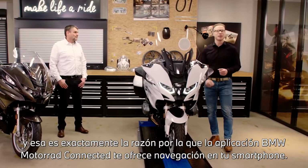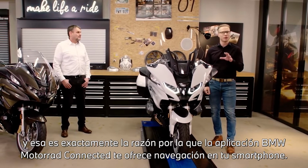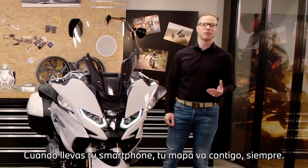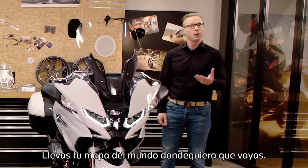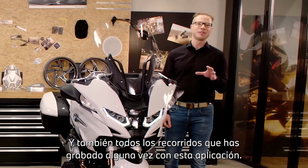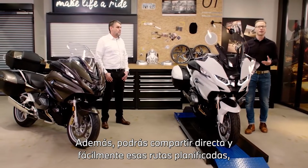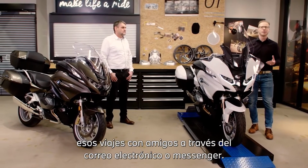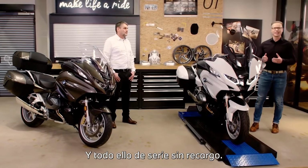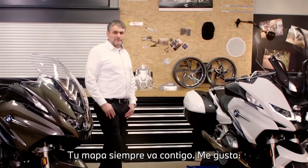And that's exactly why the navigation is provided by the BMW Motorrad connected app on your smartphone. When your smartphone is with you, your map is with you, always. Your worldwide map, wherever you go. And also all the tours you have ever recorded with the app. You can easily directly share those planned routes, those ridden routes, with friends via mail or messenger. And all that comes as a standard, without any additional cost. Your map is always with you.